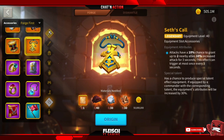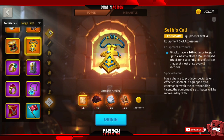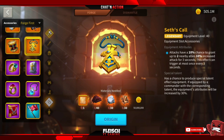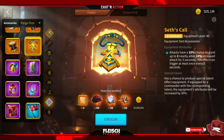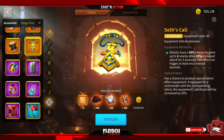Going to the Seth Call over here. This one is great for passively buffing rallies and also allies on the field, but also useful as a replacement for lower tier accessories. Note that a 10% trigger chance with a 10% effect can be translated on average into a 1% attack bonus with a 100% trigger chance.